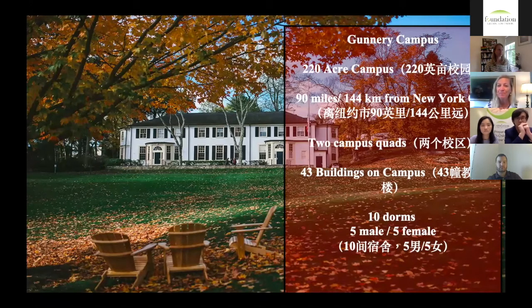We have basically two campuses. The main campus that you're seeing a piece of here in this photo is where all of our dorms are located, our academic buildings, dining hall, and so forth. And then across the street are all of our athletic facilities. We have two campus quads. This is the main quad, and we'll see some more photos of this later.